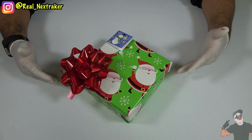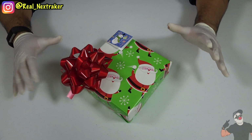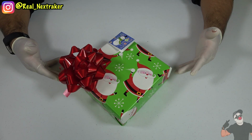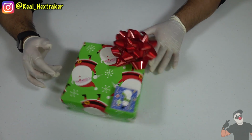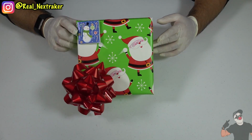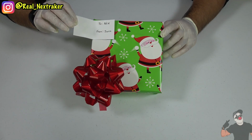Alright, as far as this gift, guys, I'm dying to know what's inside. What could possibly be underneath all this wrapping paper? It just kills me. I want to know. Well, how can I find out? Well, it's quite easy, guys. Any present that you get, just examine it. Usually it'll have a bow or a tag where it usually shows whose present this is. For example, this is mine from Santa.